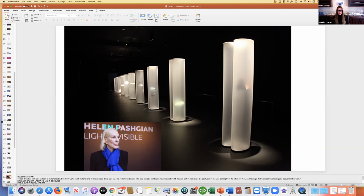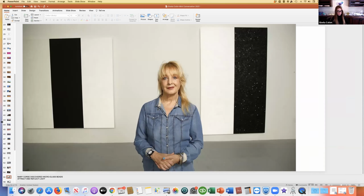So that's Helen. And we have Mary Corse, who's also a good friend, and she discovered the use of micro glass beads that attract the light and reflect it back out. So her work is kind of a precedent to mine in the sense of taking the light and reflecting it back into the eye. And she's just fantastic.